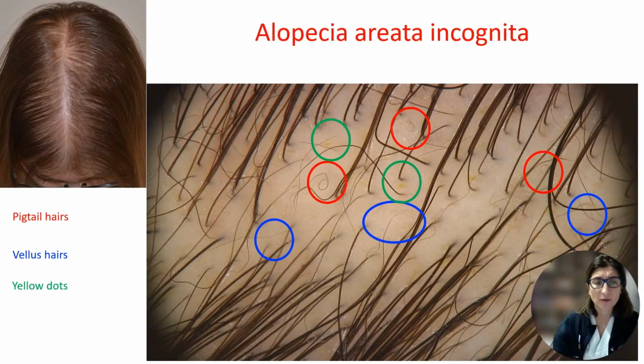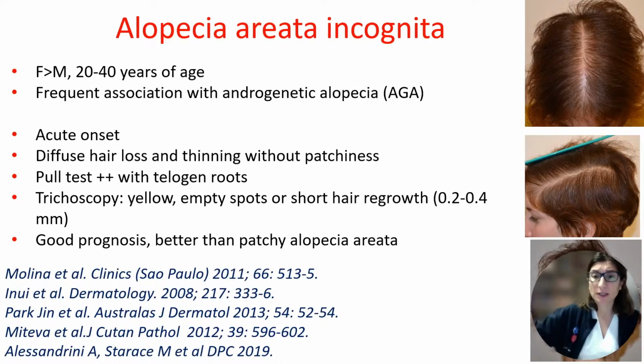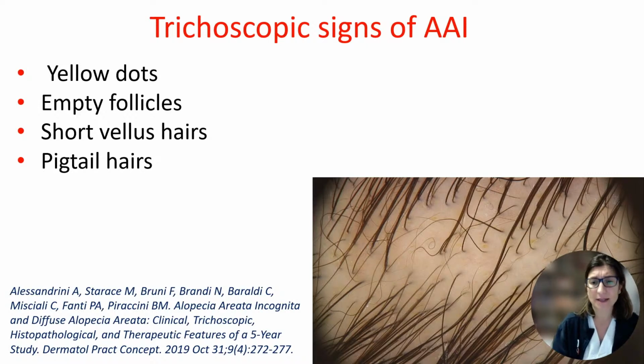This is a case of alopecia areata incognita. Alopecia areata incognita affects especially female patients, young female patients, many times with androgenetic alopecia associated. It has an acute onset, less than 6 months, with diffuse thinning and diffuse shedding. On trichoscopy, we analyze typical signs that we described many years ago: yellow dots, empty follicles, short vellus hair, and pigtail hair. It is diagnostic. If you have any doubt, do a biopsy.